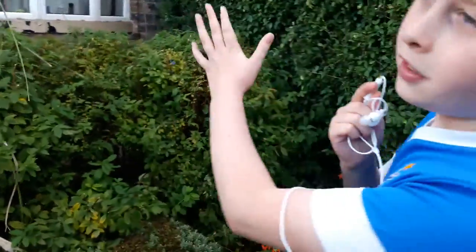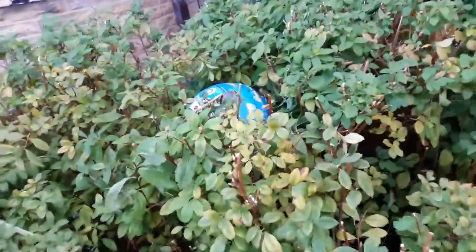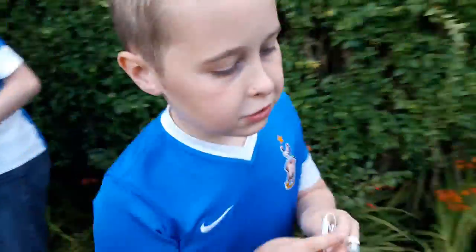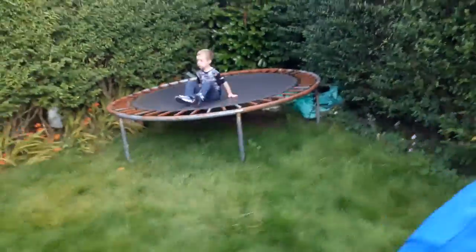Here's our house. This is called Tomatackle. What's that blue thing in the bush, sir? The blue thing in the bush. What blue thing? Oh, that's Thomas. That's the Thomas bush. The Thomas bush. That's called Thomas. Thomas the Tank Bush. Anyway.